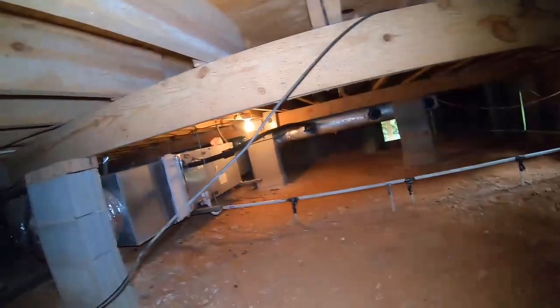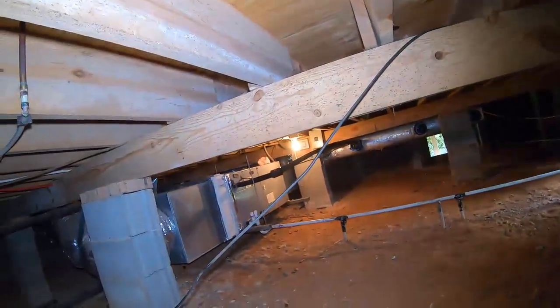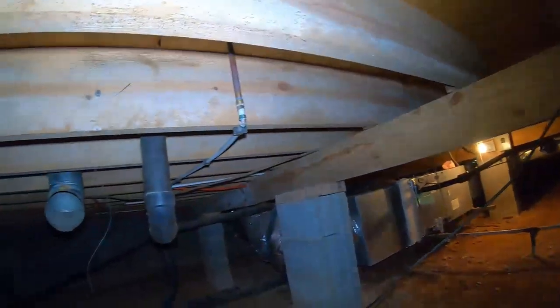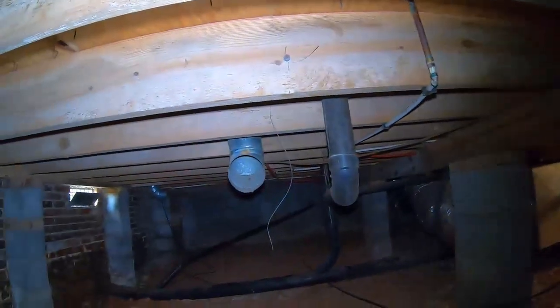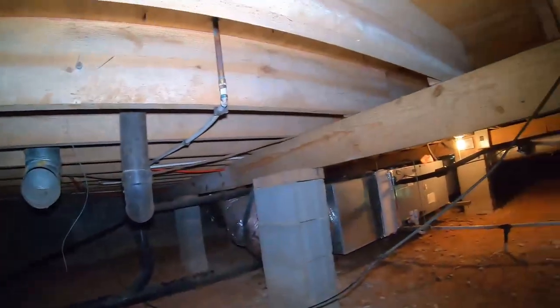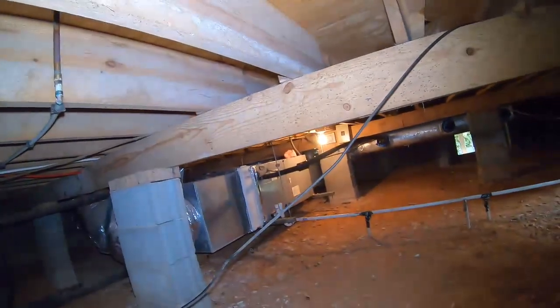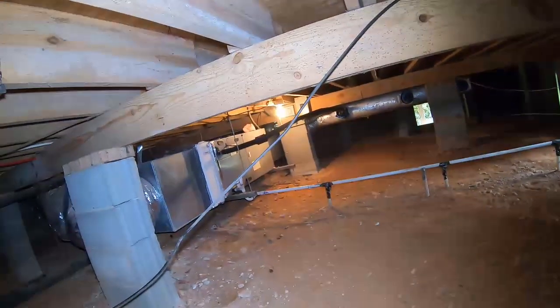But we're going to hopefully be able to utilize a controlled ventilation program to connect these two spaces and to port air from one side of the crawl space to the other would be my primary preference if we're going to do a moisture control program. So that will be in development.